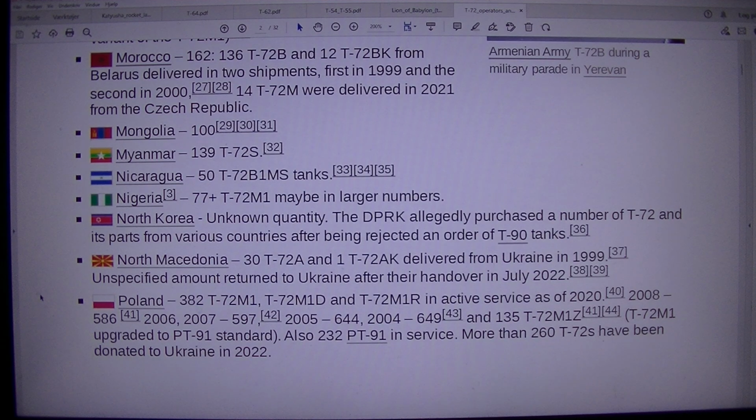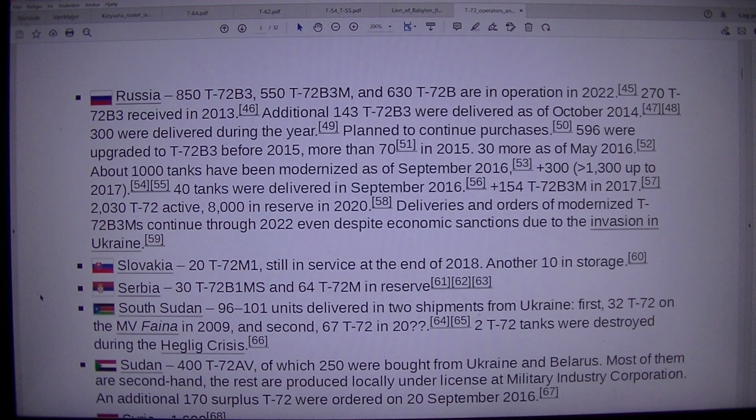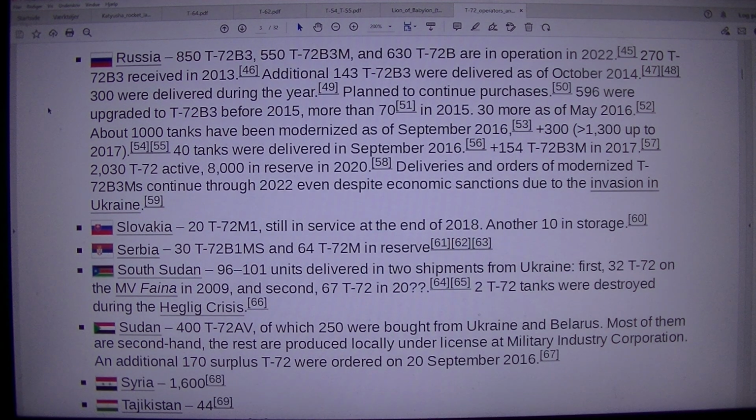More than 260 T-72s have been donated to Ukraine in 2022. Russia 850 T-72B3, 550 T-72B3M, and 630 T-72B are in operation in 2022. 45. 270 T-72B3 received in 2013. 46. Additional 143 T-72B3 were delivered as of October 2014.